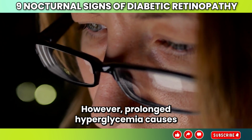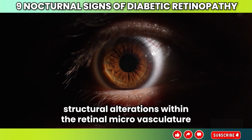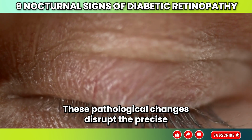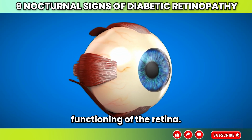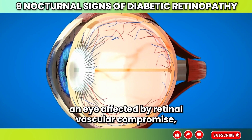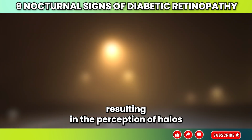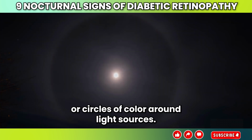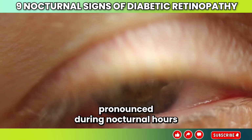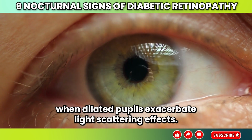However, prolonged hyperglycemia causes structural alterations within the retinal microvasculature, leading to subsequent fluid leakage. These pathological changes disrupt the precise functioning of the retina. Consequently, when light enters an eye affected by retinal vascular compromise, its trajectory becomes diffused, resulting in the perception of halos or circles of color around light sources. This phenomenon is particularly pronounced during nocturnal hours, when dilated pupils exacerbate light scattering effects.